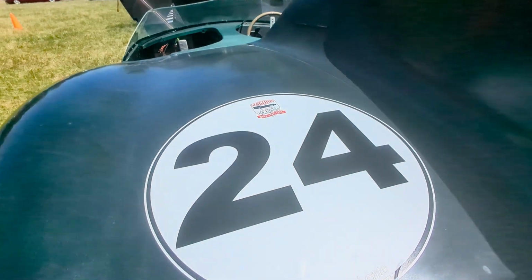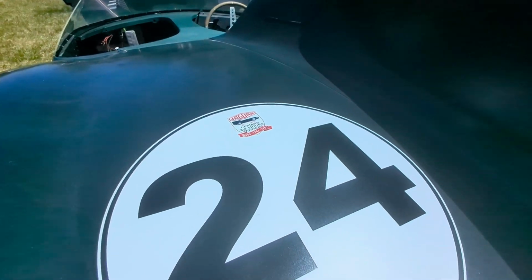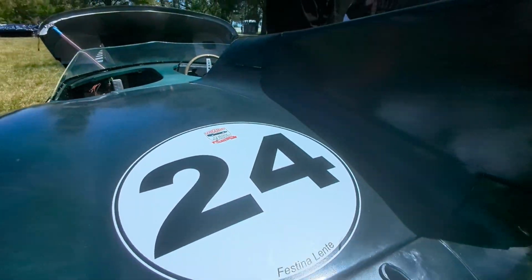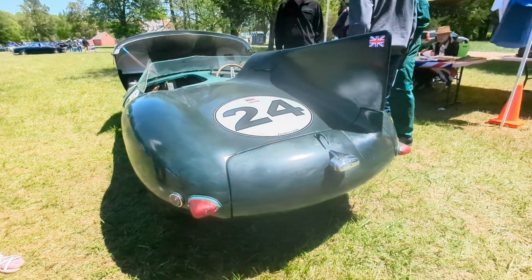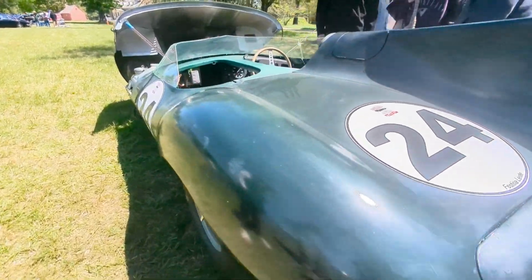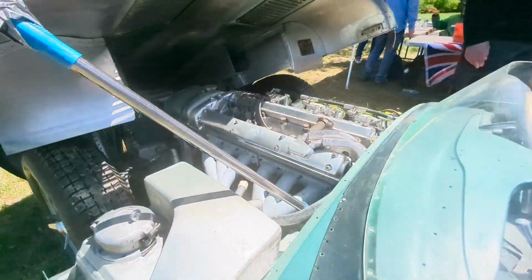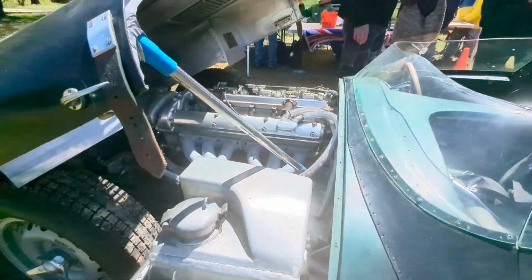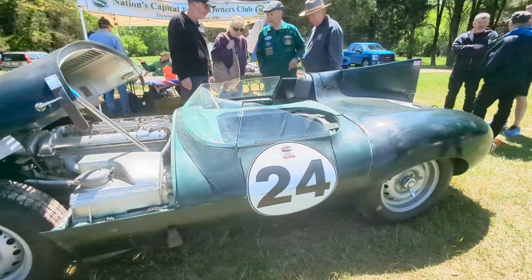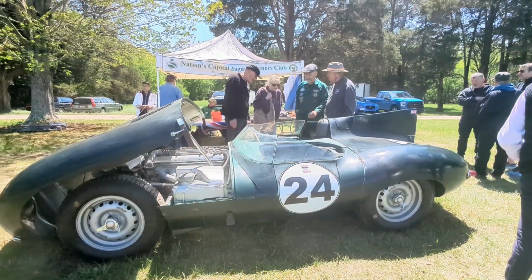Wow, this thing is awesome. D-type, Le Mans 24-hour winner, 1955, 56, and 57. You see? If you can outbrake them, you can beat them. And this car was outbraking everything with its fancy disc brakes. What a beauty. Wow. That's definitely the car of the day.